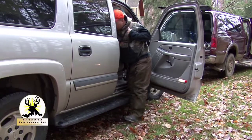Kansas killed a nice buck. Ben hit a buck. We're gonna watch the video, decide if we're gonna track it now or wait for the dogs in the morning. He just wasn't 100% confident about a shot, so we're gonna go back and look at it on a bigger screen, blow it up, and make a decision.